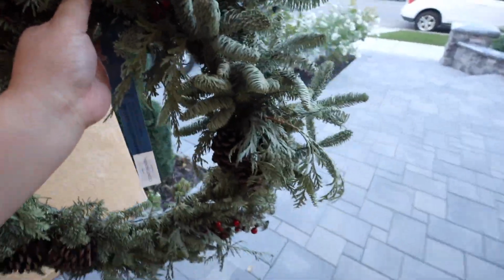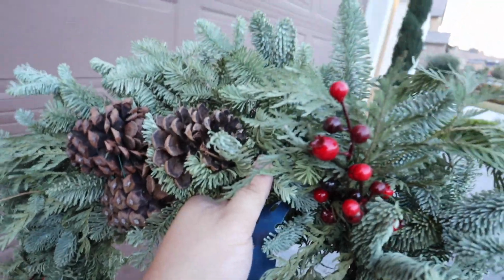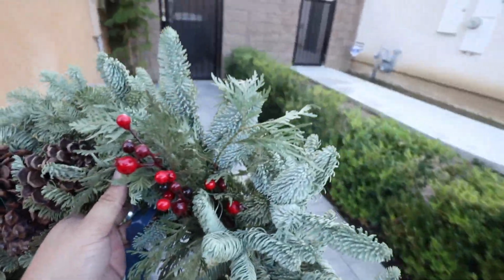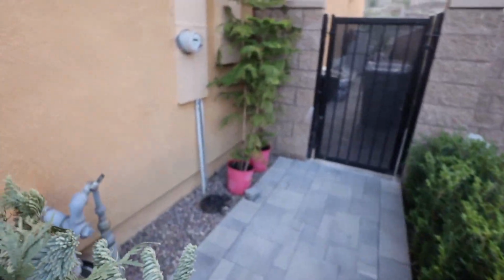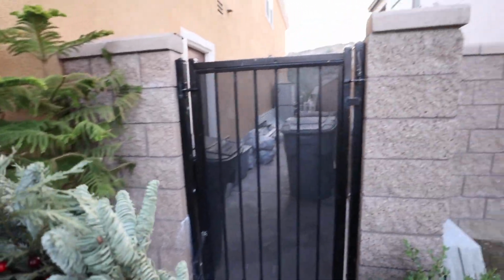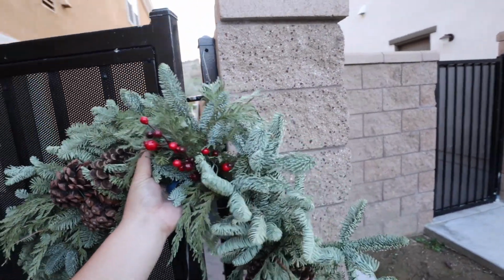Okay, let's get this guy into the green waste area or trash thing. You know, I totally forgot to bring these out too. I took these, I totally forgot to put them in the front. I was gonna repot them, but I never had a chance to.